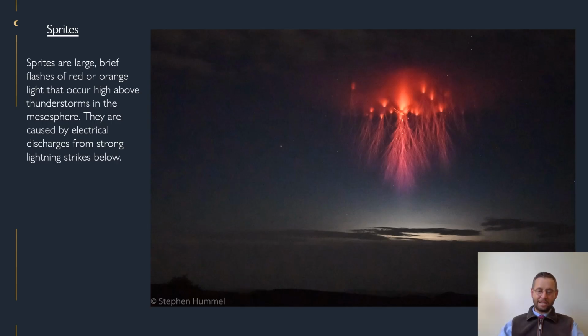As the lightning strikes downwards, a jet of red light goes upwards. It's only there for a fraction of a second, normally too quick to see with the naked eye. I mean, it was reported by some pilots flying in the dark. They saw these flashes of red when traveling really high. But with long exposure photographs, we can pick them out.